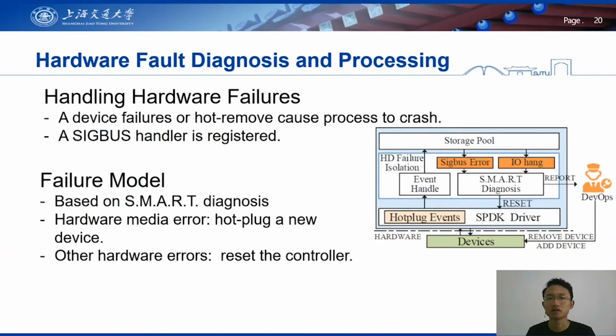The last part of our work is hardware fault diagnosis and processing. Generally, if a device fails or is hot removed, it will trigger a SIGBUS error that causes the host process to crash. If guest VMs still send I/O requests to the failed device of the host, to improve reliability, a SIGBUS handler is registered in Spool. Spool identifies the failure type by the smart diagnose.